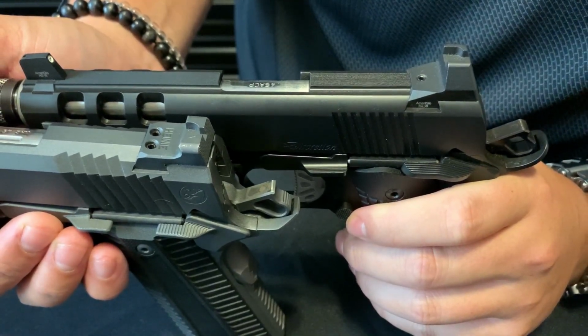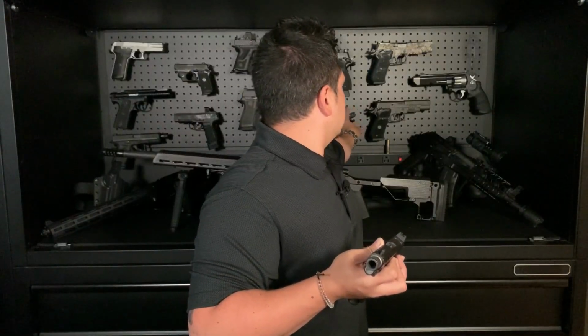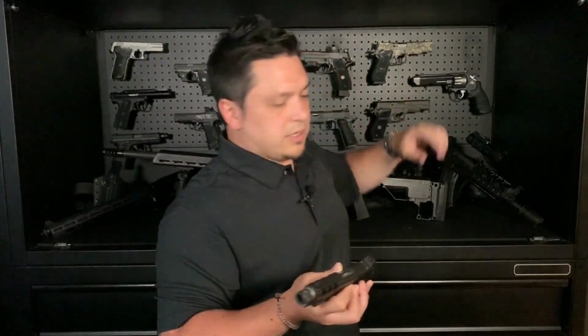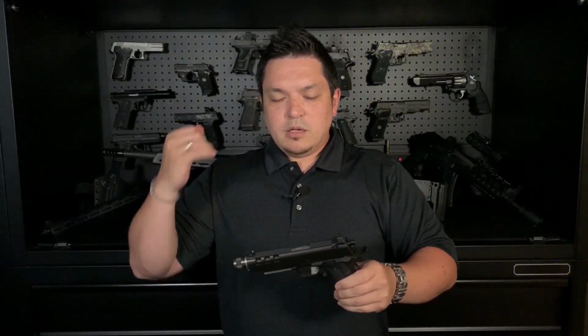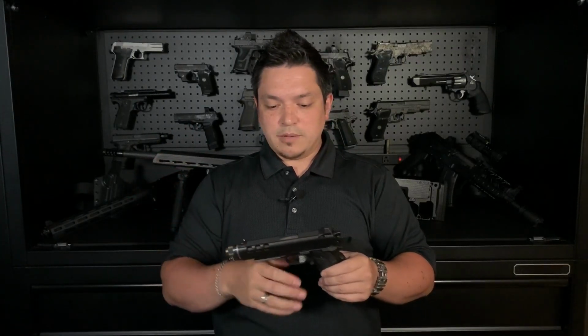Now, I don't want to compare the two too much, but while I have that on my mind, I might as well tell you, those guns are about $4,600.